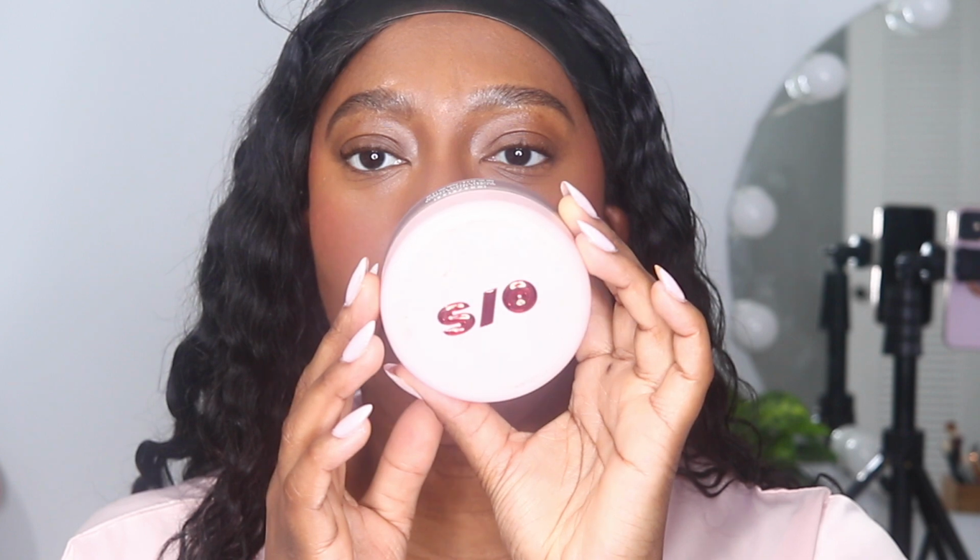Okay guys, so I just finished applying my bronzer and everything. Before it starts creasing up, I wanted to go in right away with my setting powder for my concealer. I'm going to take the One Size translucent setting powder.